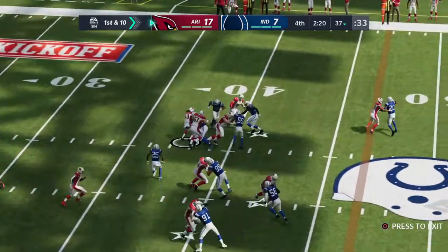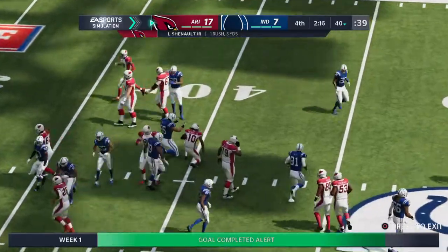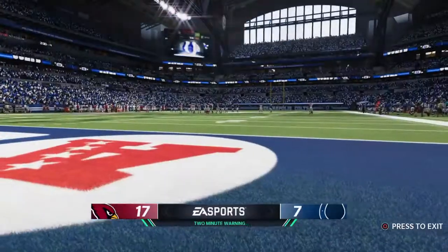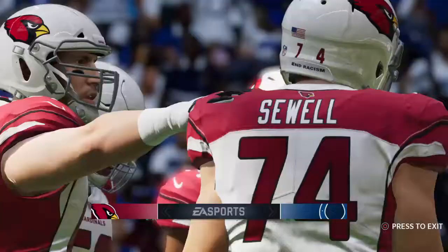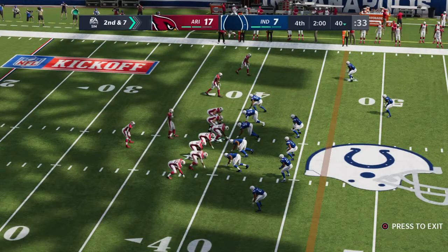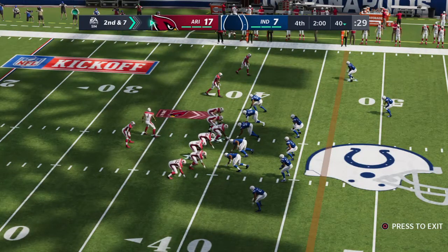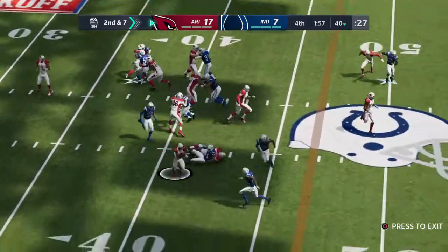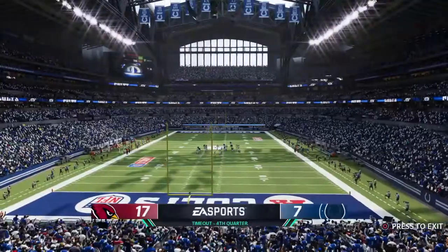A little jet sweep to start the drive. And he's dropped right at the 40. Gain of 3. Have to imagine this will be on the ground as well as they come up 2nd and 7. 2 minutes left to play in this football game here on EA Sports. They'll try and run some clock with Fournette. And he will be brought down at about the 43 that time.